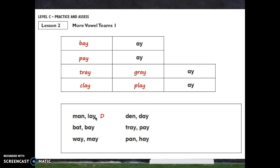Let's model one more together before you guys do the rest. Let's look at the word den and day. Do those have the same sound ending? D, N, D, A. I think they have a different sound. Go ahead and try the next 4 on your own. Pause this video and come on back to check your work.